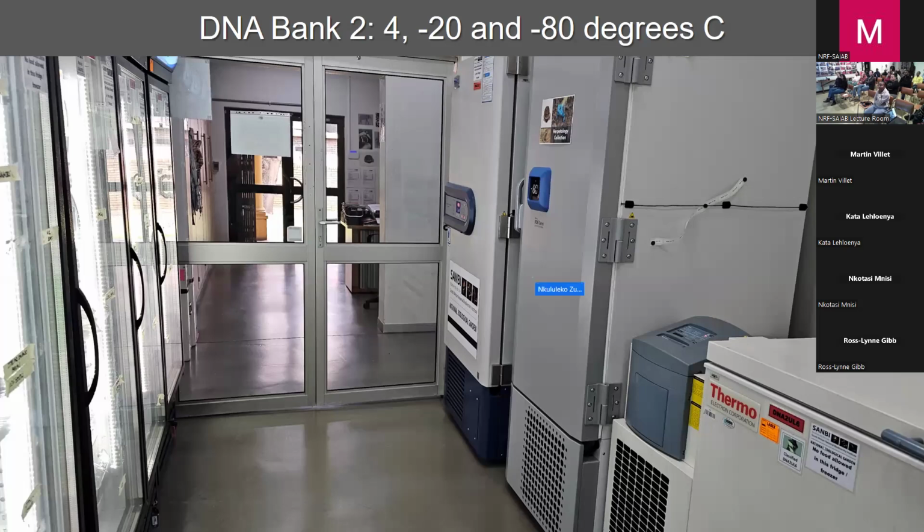We have the second, is there a pointer? Is there a point on here? Can't see anything, my brain. Sorry.